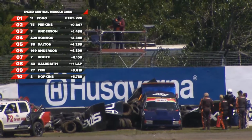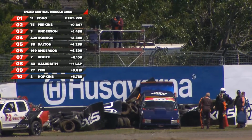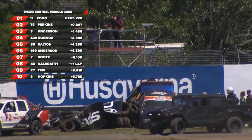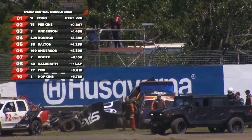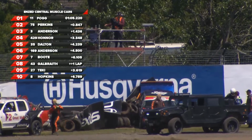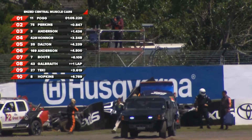Well, not our opening race, because we've already had the opening race with the Sanyong Utes. That was a super race, but the first one for the NZ Central Muscle Cars. Just by the way in which that car has been parked in, as they get the Hummer now to try and get it out. Wonder if we're going to be able to reset this race and get this finished without finishing under safety car. We've only got a couple of laps to go, so it may just finish under a safety car, I would think.